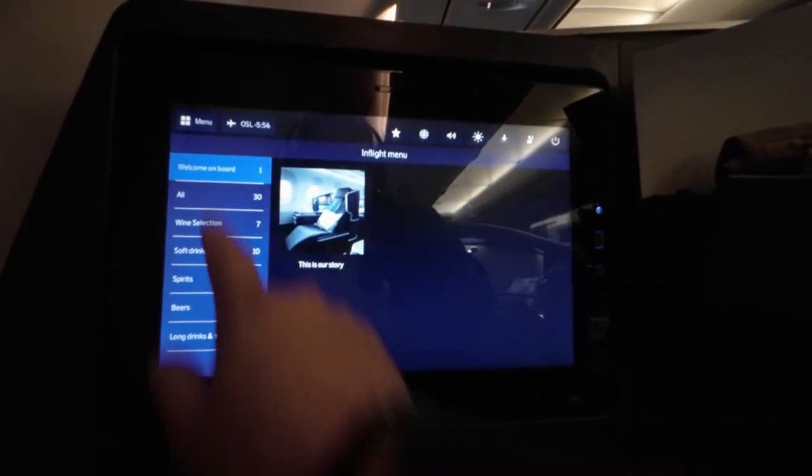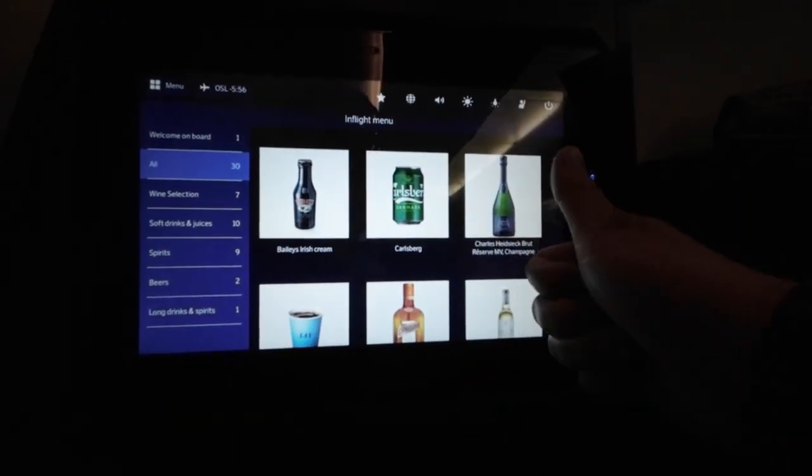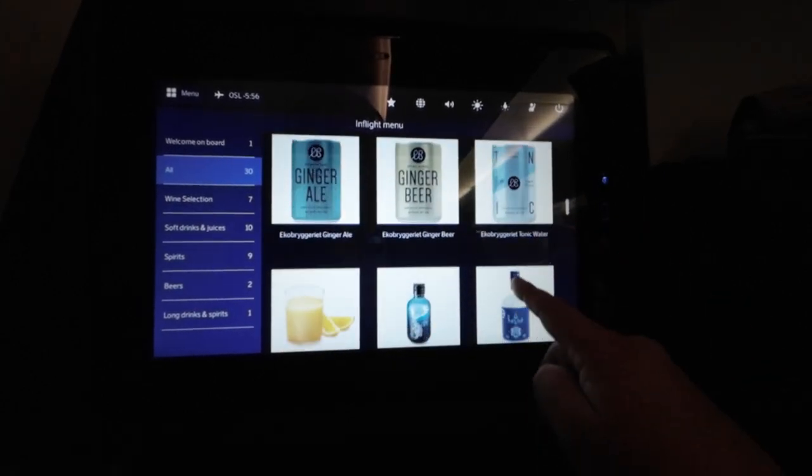I like that they have the in-flight menu on the screen. A good choice of beverages and the champagne that I tasted in the beginning, everything included in new business class tickets.